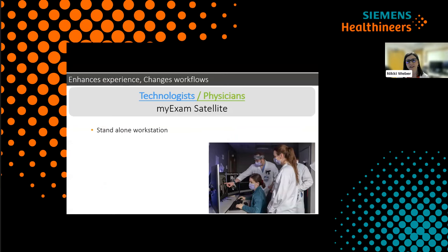My Exam Satellite is a shared image database with the scanner. This gives others an opportunity to view the images and do simple post-processing without tying up the scan console. This workstation is something that we added onto our system and doesn't come standard.